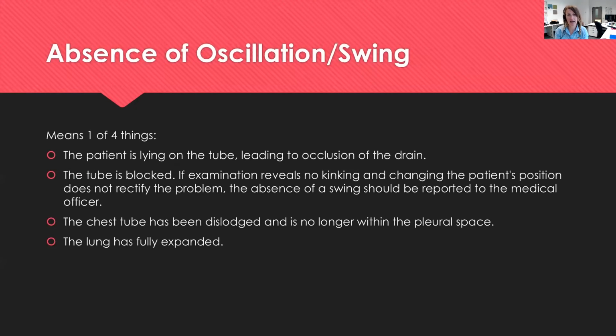Now, if oscillations aren't present, it basically means one of four things. It means that the patient is lying on the tube, or the tube is kinked or clamped. Again, the pressure changes in the lung are not being reflected further down the drain. So we've clamped or kinked the tube somehow. So step one, you need to inspect the drainage tubing. You need to inspect the catheter on the outside of the patient to ensure it's not kinked, clamped, or disconnected. You also need to look to see if there's any obvious blockage.